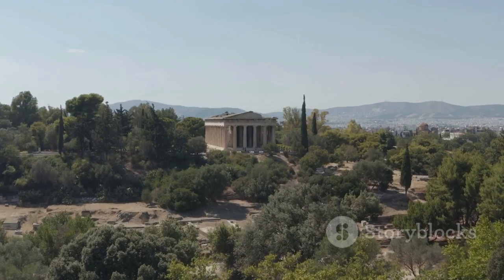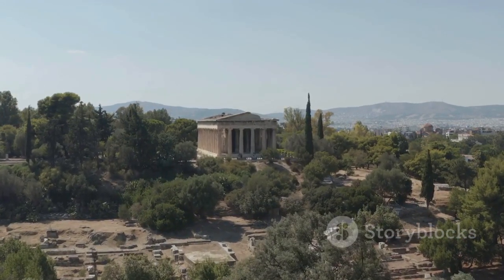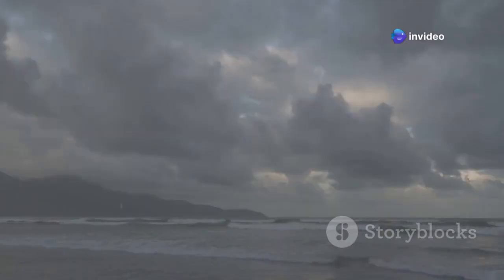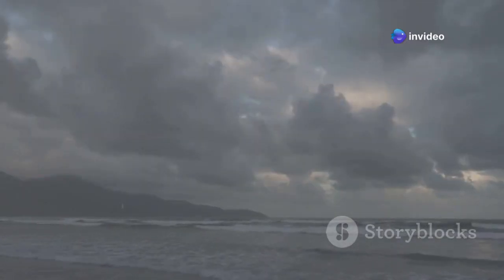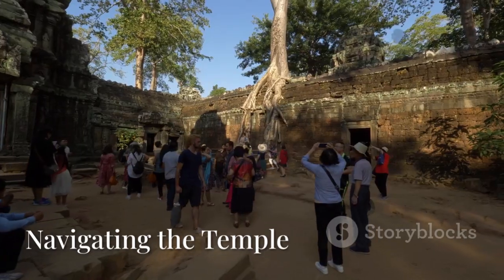Now for the ironic twist. Despite its beauty, the temple wasn't exactly Poseidon's favorite hangout. Legend has it he preferred the sea, go figure. Poseidon continued to unleash storms and tantrums as he pleased. In the end, the Temple of Poseidon is an architectural wonder that continues to captivate and confound.